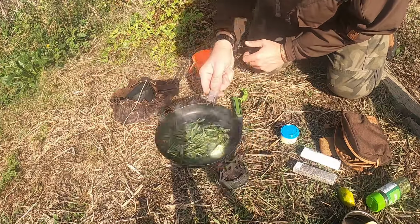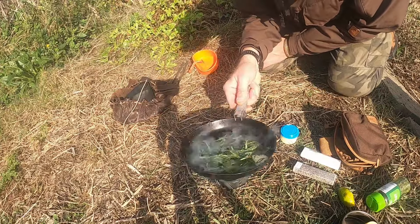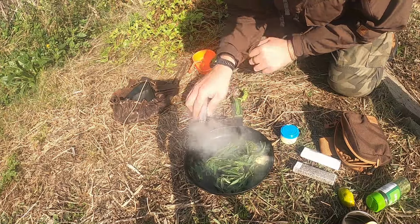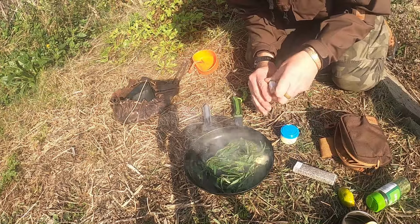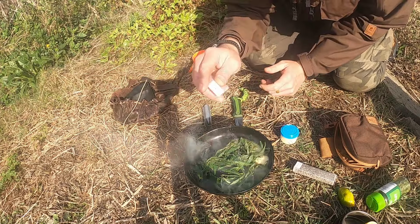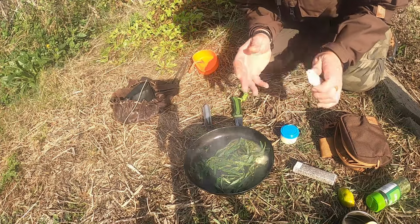Smells good. I won't put too much salt in there because they've got quite a salty taste anyway.